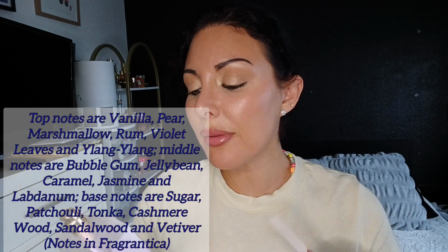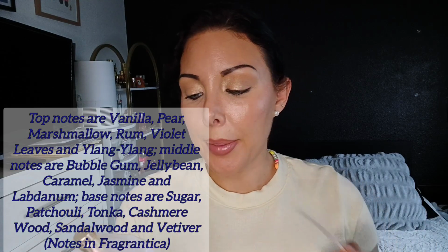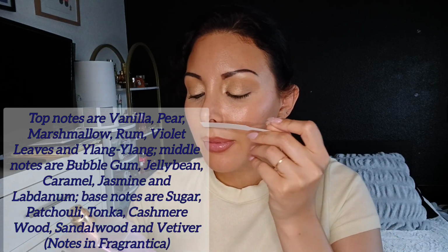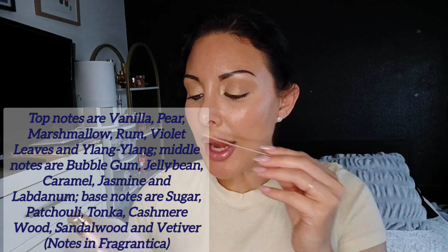And I'm going to talk about the notes, which we have here on the back of the bottle. It says it has candied pear, sweet violet, bubblegum rum, white caramel, rock sugar, and vanilla. Now in this one, I do smell that candied pear. I do smell that violet ever so slightly on the dry down. But in the beginning, I smell the pear, the bubblegum, the caramel, the vanilla, and the rock sugar all meshed together. And then towards the end in the dry down, you can smell all that sweetness with the sweet violet note, which gives it that very floral, deep scent afterwards, which is really nice.